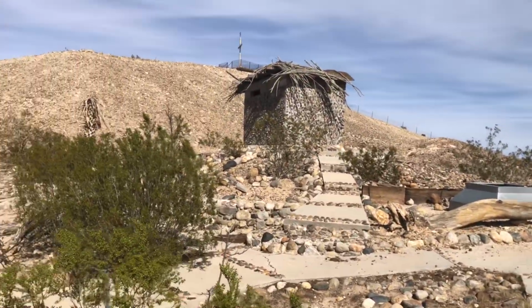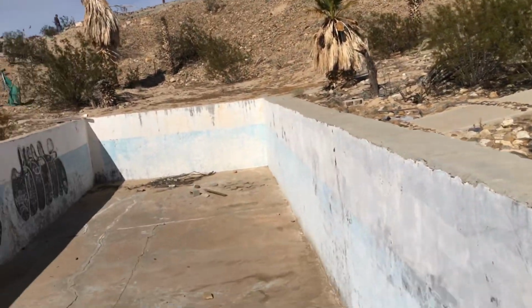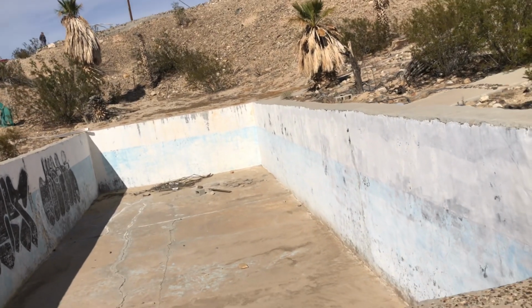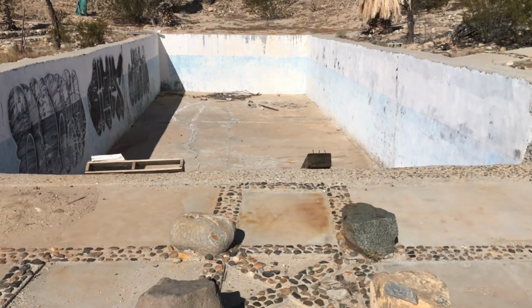Well, that's all there is to see here at the Church of the Sun. The mystery remains, what is this place? And why is it here? And who built it? What is the history behind it? It's truly a mystery.